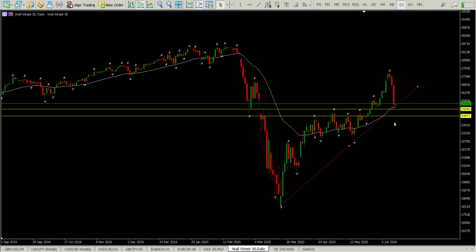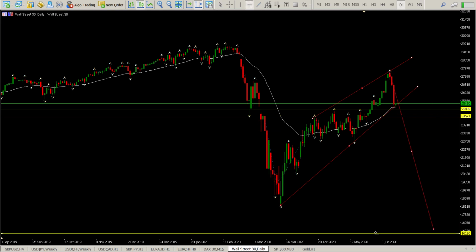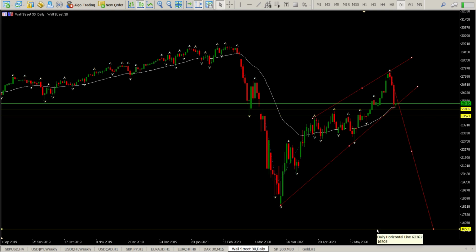So a couple of things. Next thing here is this. Draw your lines like that. So hindsight being a perfect science, that is a potential wedge at the moment. And looking at the daily setup, a break of that does give us a new low all the way down here, at 16.5. Anyway, let's not get ahead of ourselves.